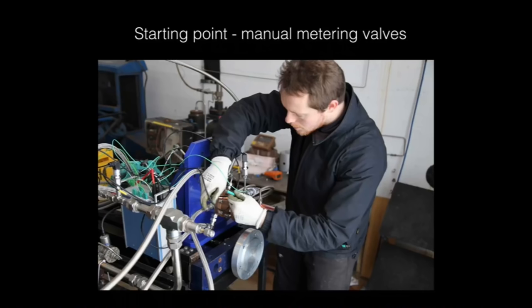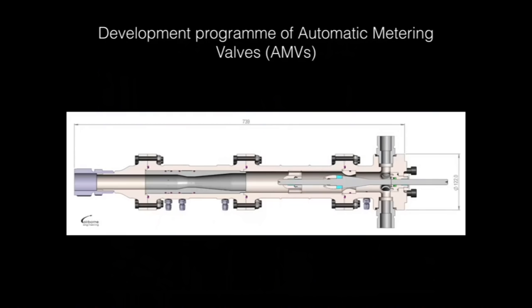And we came up with this, which is called the automatic metering valve. And this can measure the flow of the gas. It's got a venturi on the left-hand side, which measures the flow of gas by looking at the change in pressure. And it's got then a pintle, which moves in and out under control of a big linear motor, a linear actuator, in order to control the gas. And this works really, really well, and we can dial in any combination of propellant flows we like.